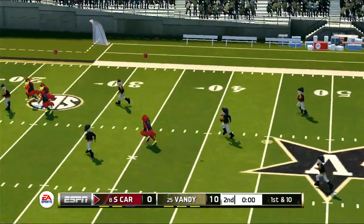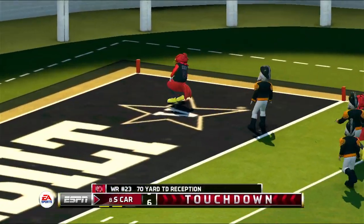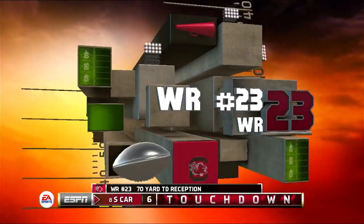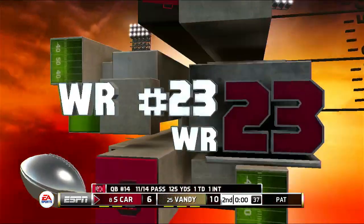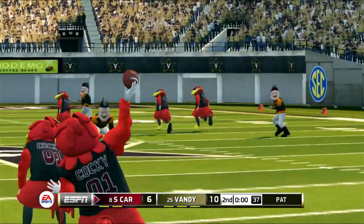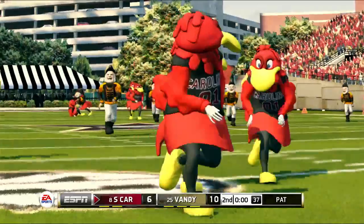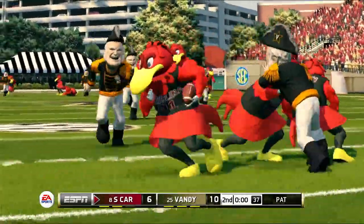He wants it all, going long. Caught. Touchdown! This guy just continues to impress me. Every time I watch this team play, he seems to come up with big plays.